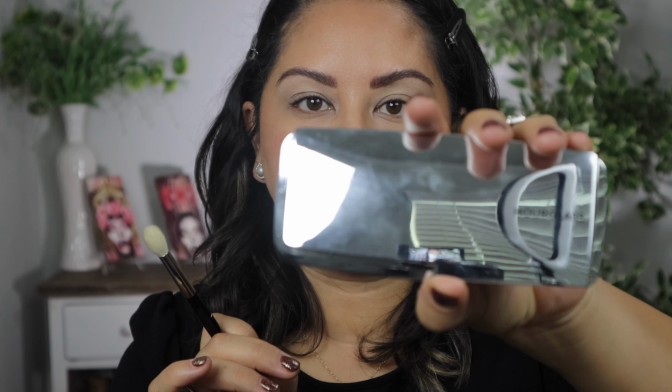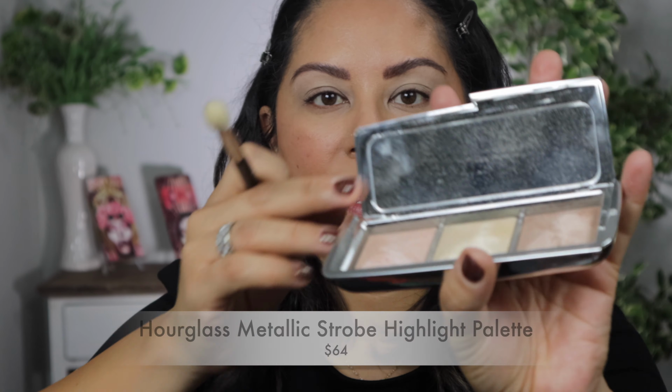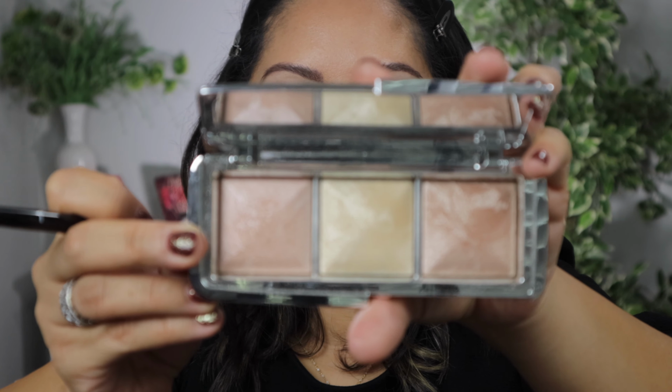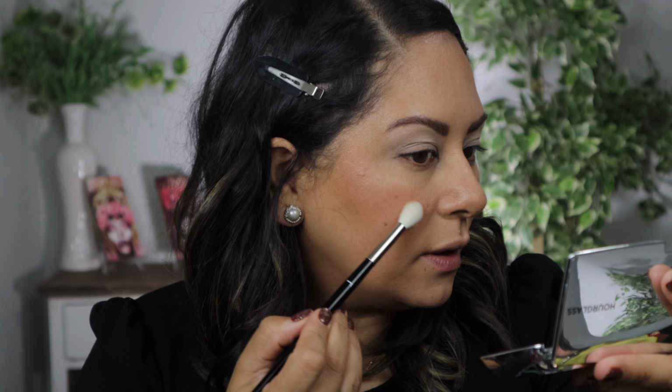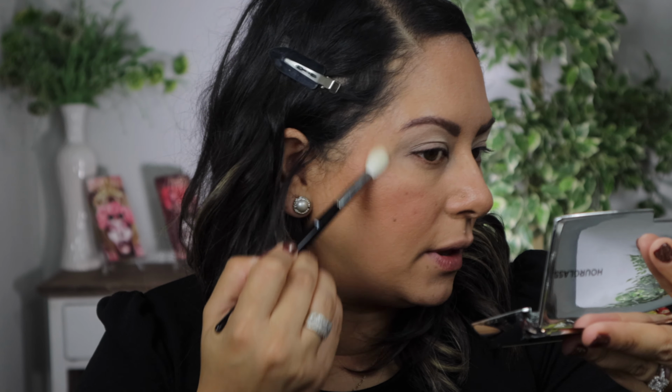Next, I'm going to go in with highlighter. The highlighter that I'll be using is one of my favorites, and it's this Hourglass Metallic Strobe highlighter palette. My friend recommended this to me and I love it. I just kind of go back and forth between all the highlights, and with a very focused brush, this is a Rephr number 16, I like to just kind of go through all of them and then slowly apply. You guys see how pretty that is?